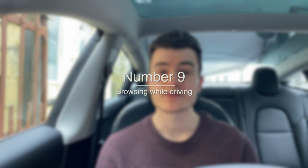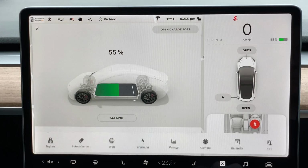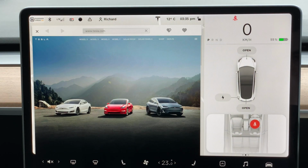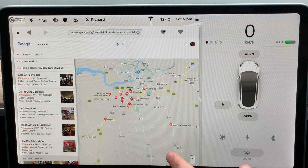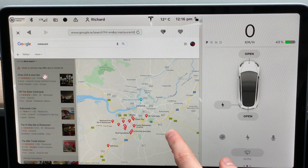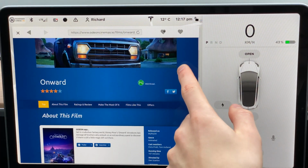Number 9. Browsing the internet while driving. While I did know that the Model 3 comes with a built-in web browser, I didn't know that it remained functional while the car was in motion. This is a very handy feature for passengers since they can browse the internet for things like nearby restaurants and cinema times on the big screen while you're on the go. And since it uses the car's built-in data connection, you don't have to worry about data costs or cellular reception on your smartphone.